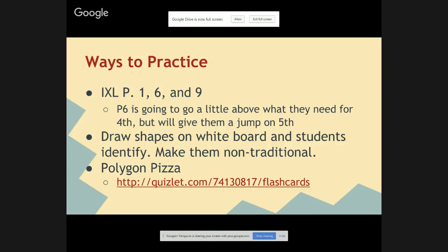One of them, I want to say IXL P9, will say, if you have 4 hexagons, how many sides do you have? So it's doing a little geometry with a little bit of multiplication, which is always a good way to blend two different skills. You can also just get a whiteboard or a piece of paper or whatever writing implement you want and draw different shapes, make them non-traditional, as long as it has the right number of sides, it's going to be one of those polygons. Have the students identify them and cross out all the different sides. And again, Polygon Pizza has all of those on there.